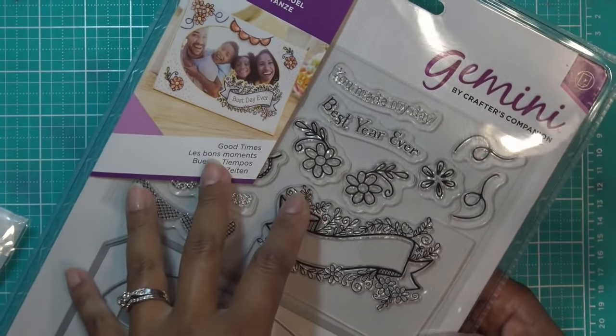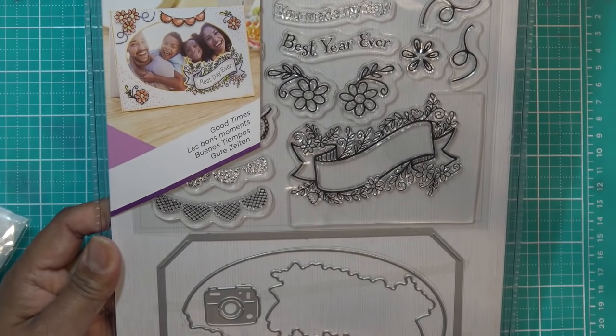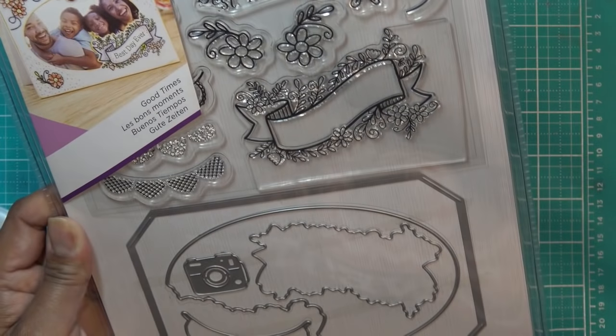So you know what? I'm just going to keep it. I went ahead and let this one come in. I think I canceled the baby one, or at least I returned it or something, because it wasn't really my style, and for the price.